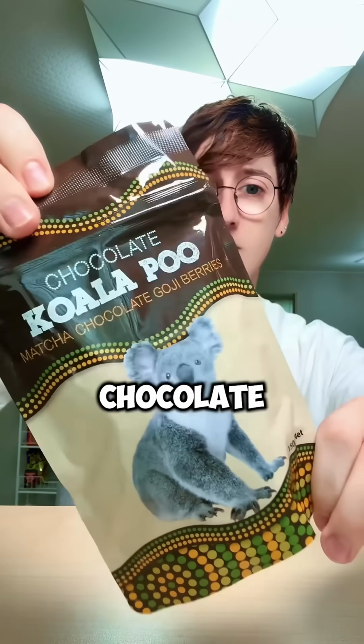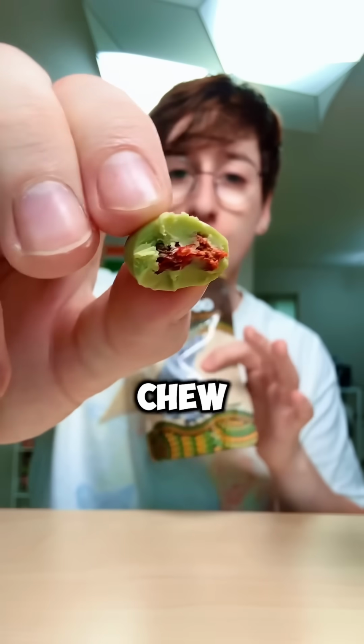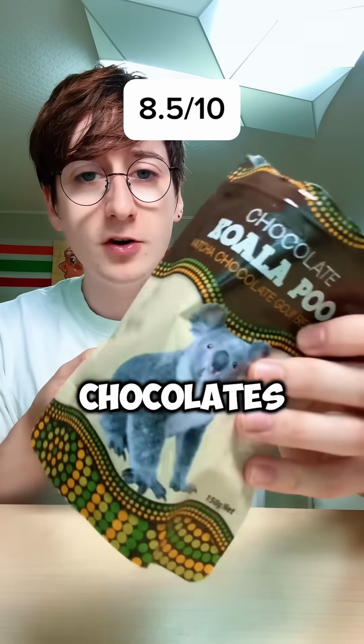Koala poop. Matcha chocolate goji berry. Very interesting. The berries got some chew to them. One of the best matcha flavored chocolates I've ever had.